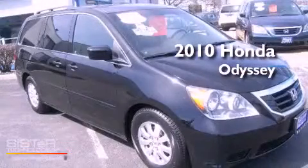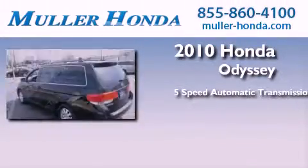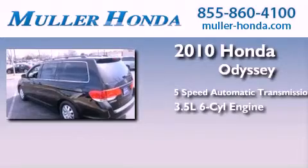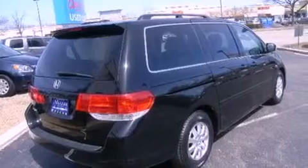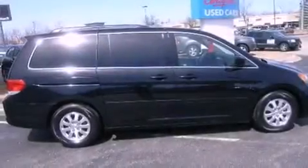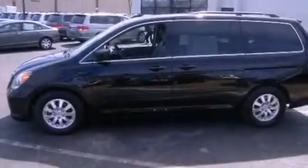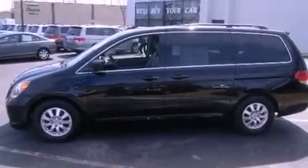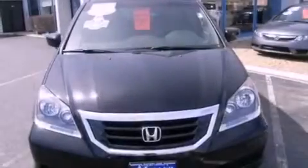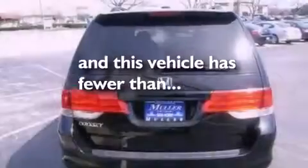This is a certified pre-owned 2010 Honda Odyssey. This minivan has a 5-speed automatic transmission and a 3.5-liter V6. All of the following features are included: a sunroof, heated seats, traction control and stability control systems, leather seats, a rear spoiler, tinted glass, an anti-lock braking system, side curtain airbags, air conditioning with automatic climate control, and this vehicle has less than 31,000 miles.